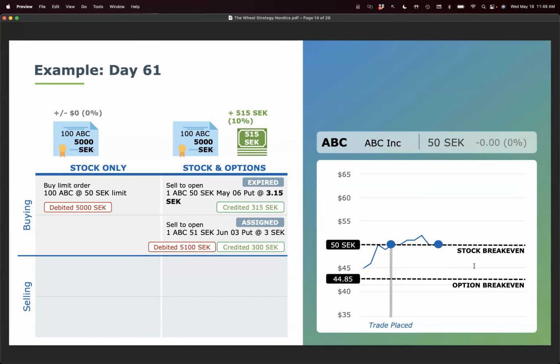Now, once I acquire this stock, one of the things that you want to think about is how do I now generate income now that I own this particular stock?